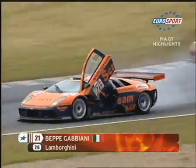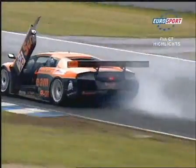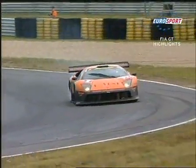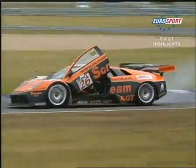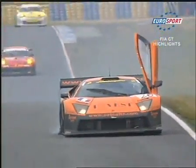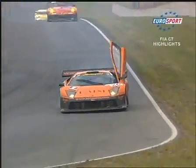Beppe Gabbiani, the ever-popular Italian driver, who was racing with Racing for Holland last year in the Sports Car Championship. And a great character, shedding tyres right, left and centre. Bits of rubber flailing against the bodywork. And opening his door just to signify he's in trouble, really. Not that you needed it, you could see it. And having to limp back to the pits to change that tyre. The big problem, of course, how much bodywork would be destroyed by flailing carcass.